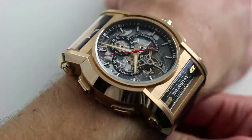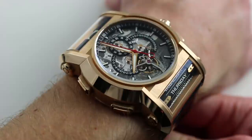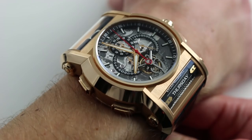This immense monopusher chronograph by retrograde GMT day-date moon phase tourbillon watch. Quite simply, we have a lot to talk about when we're talking about this timepiece.